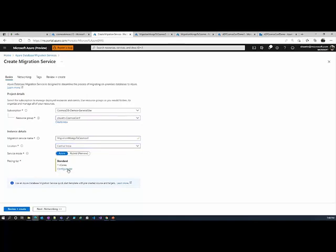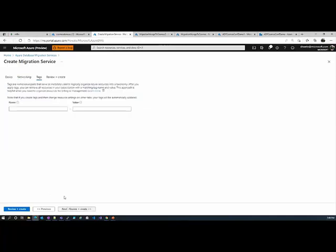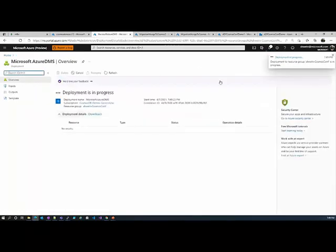And I have 2 options for the pricing tier. I'm going to switch to premium because I want to perform an online migration, and that's available only with the premium tier. So I'm going to click next, and here I get to choose the virtual network, which will be used to talk to the source data set for migration. So I'm going to choose my VNet and review and create the service. Typically this service is going to get deployed, and then it's going to take some time to get into an online state to be ready for us to perform the next steps of the migration.